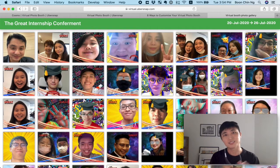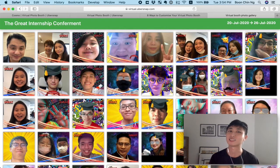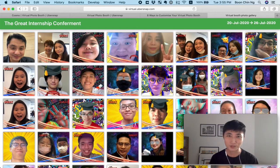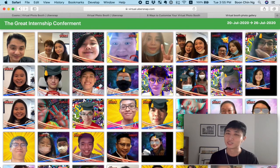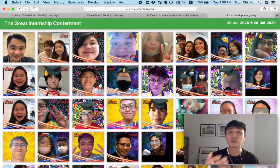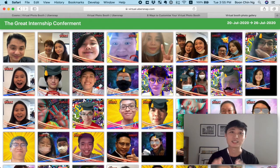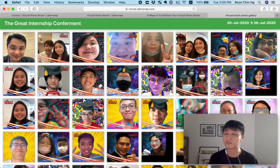One idea that we suggest is that, let's say you're holding a virtual dinner and you have a host. You can easily get your host to tell your audience, hey everyone, we're now at the photo taking segment of our program. I want all of you to click on the link or scan the QR code or open up the embedded photo booth right now. And I challenge all of you to take a photo. And then while that is going on, you can show the online gallery on your live stream. So while your guests are taking their photos, they can see what everyone else is doing. So it becomes a very fun photo activity.